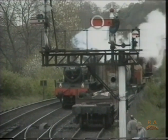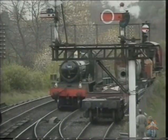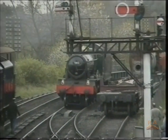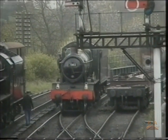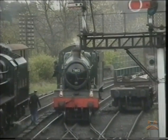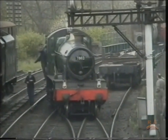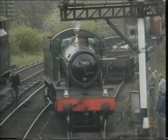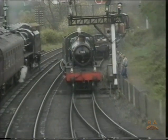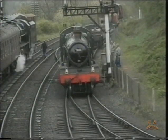This Great Western Manor Class 460 has spent a day working up and down the preserved Severn Valley Railway. It has finished its day's work. But for those whose task it is to care for this engine, to make certain it stays a healthy engine, the day's work is not even half over.